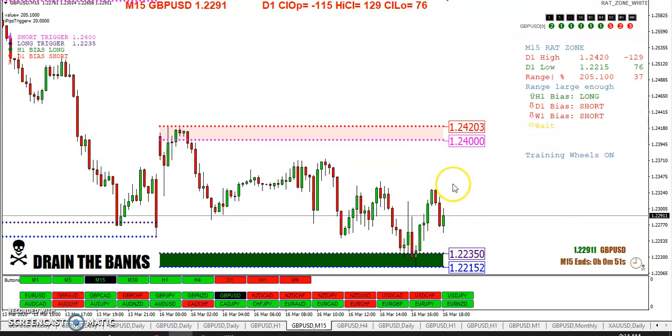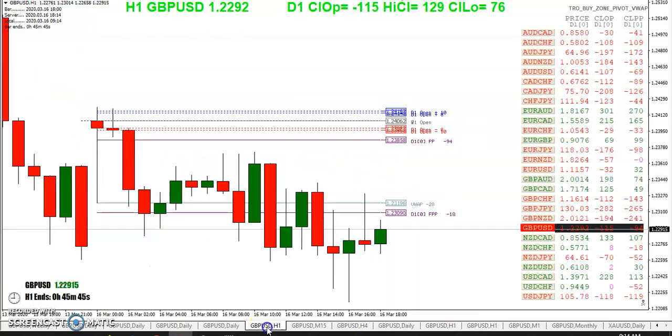Green rats enjoyed some nice movement a few times today. Hope you got your cheese. The buy zone triggered long a couple of times, but with the pivot down here and with that gap, we would ignore that and we were going short.